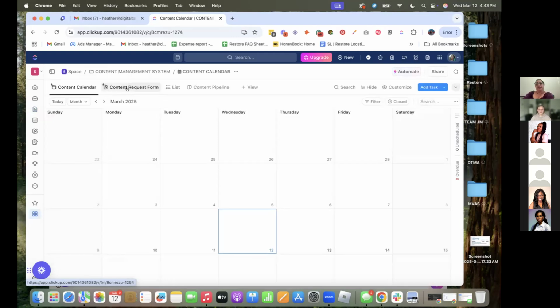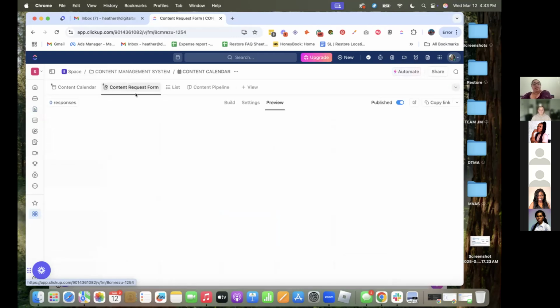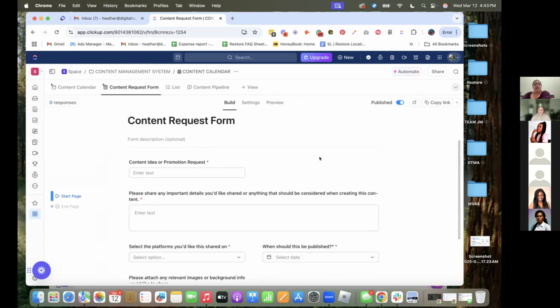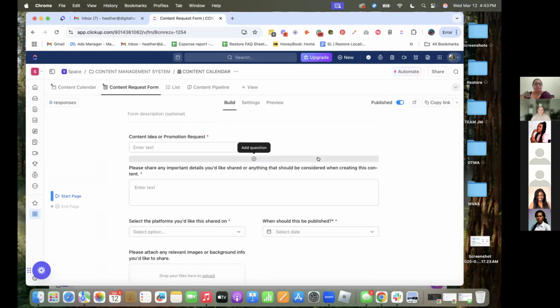And then I'll show you this content management system to show you the different aspects of this. So for this, I really like to idea brain dump in my content. So I'll come up with something and I'm like, oh, I need to make sure I talk about that. And so having this form is super helpful.